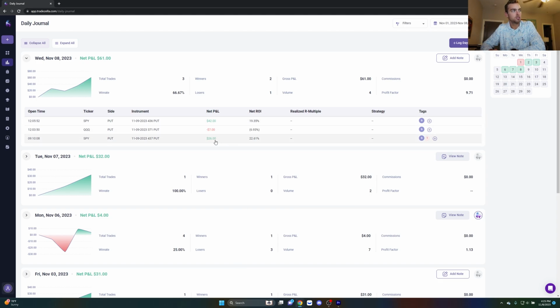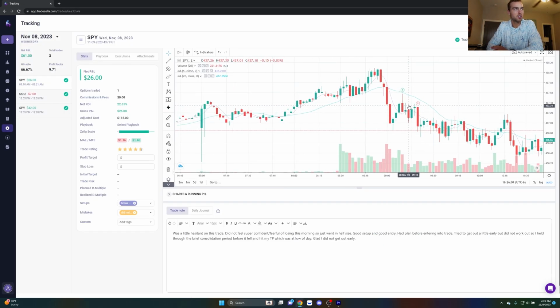We had that $26 winner in the beginning. It was just one contract size. It would have been nice to have 2 contracts there, to full size, but I just wasn't super confident. Then we had this one, this triple Q. This was the first trade of the day that we took. Of course, SPY was playing around this 437.50 level, and then we finally popped up and broke it, and we retested it here. I got in here and got out as we were dumping. So that was a good first trade.